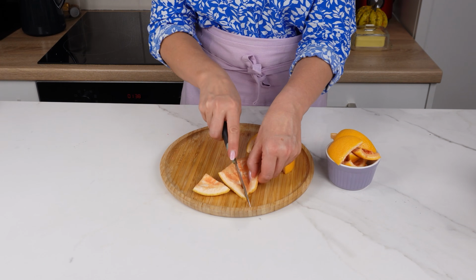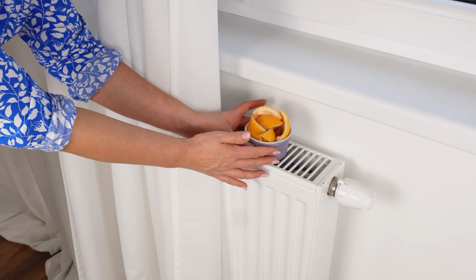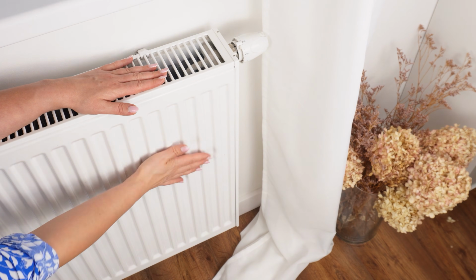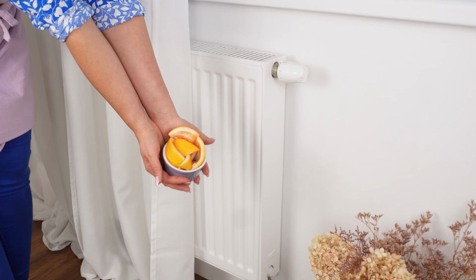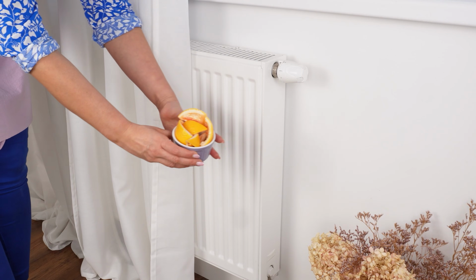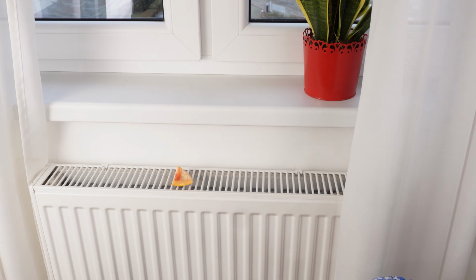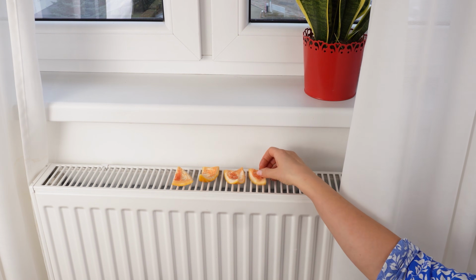Cut them into small pieces and place them in small bowls. Put these bowls on your radiators. As the radiator heats up, the warmth releases a fragrant citrus scent that fills the room with freshness. You can also place the peels directly on the radiator without a bowl. Just lay them peel side down.